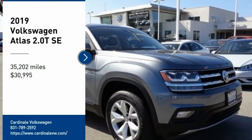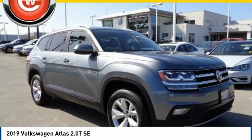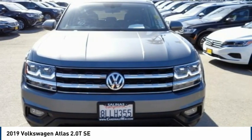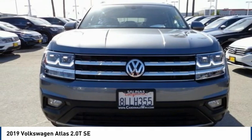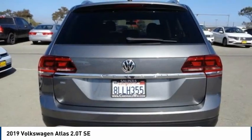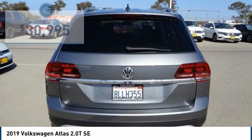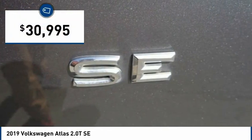Stop by and take a look at the 2019 Atlas. The Volkswagen Atlas provides you all the flexibility you'd expect from a crossover vehicle with 3 rows of seating. The Atlas also features the latest in audio and safety technologies and is priced below $35,000.